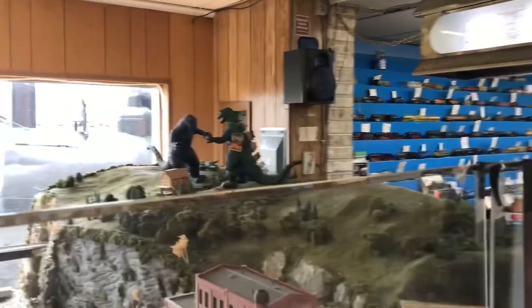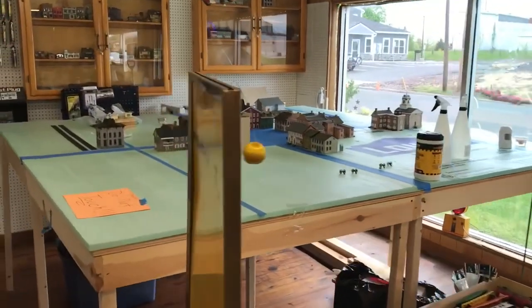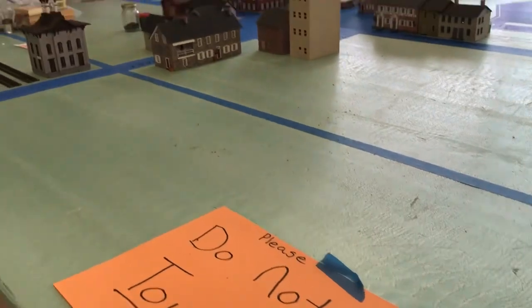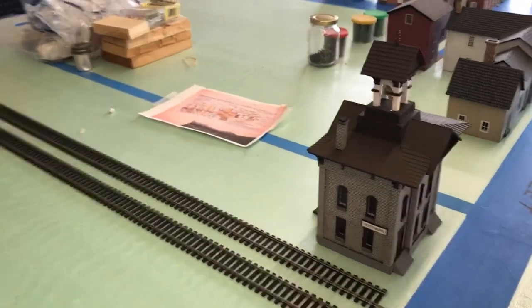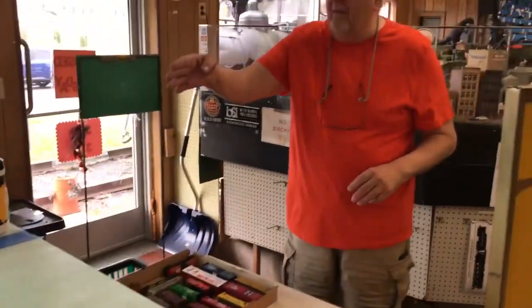Very nice. So let's go take a look at the Gettysburg town that they're working on. And it says, "Please do not touch." Well, I see they have the rail line figured out. We have an Eagle Hotel coming to add to the square. And then we want to get the brick sidewalk in and then start the scenery.